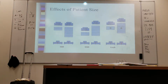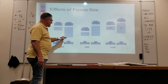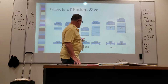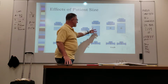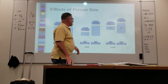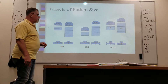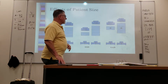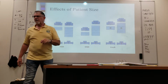This is just a graphic that shows the effects of patient size. Obviously, if the patient gets thicker, skin dose here is going to be much higher than here. Skin dose, even though this is the same distance, skin dose here is going to be higher because you've got more patient. You also have a larger distance between the image receptor and the tube. And then here, skin dose, of course, is going to be very, very different. But it's going to be reported here. And that's what you have to be concerned about.